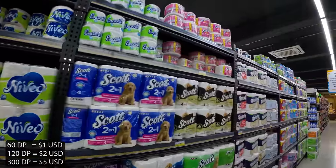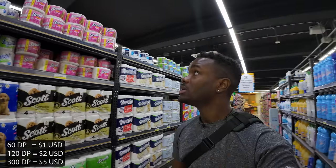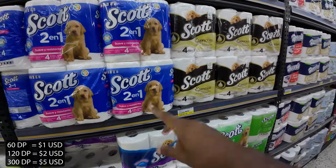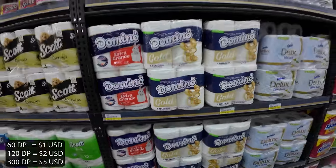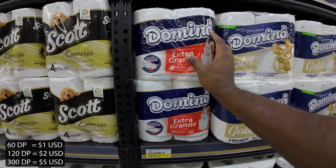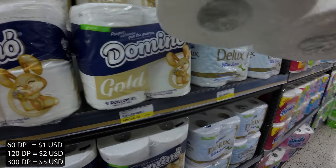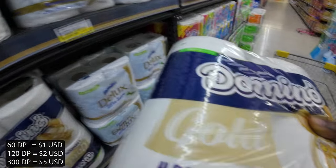Now, toilet paper is a big thing. I know a lot of people just cannot use any toilet paper whatsoever. So of course here, there's gonna be a lot of off brands, brands that you've never heard about and you might not trust. But I do see Scott. Scott is popular in Jamaica, popular in the US, and also Domino's, I do see that. So those are brands that I also know and trust. Which one do I go with? All right, I'm gonna go with this one. This is a 4-roll pack for 159 pesos.